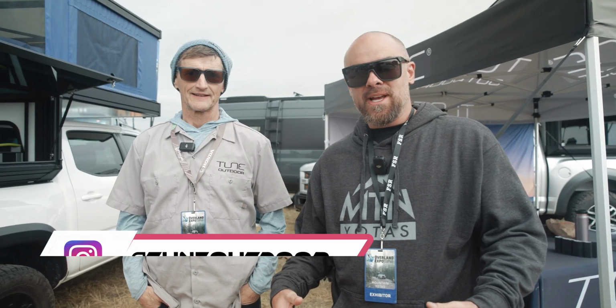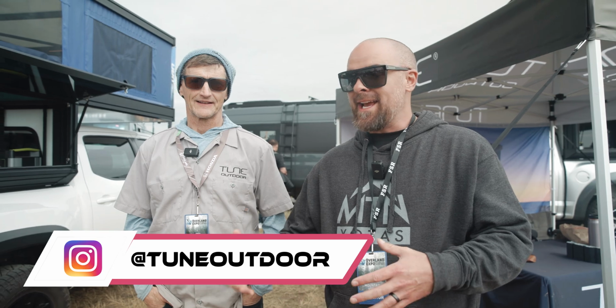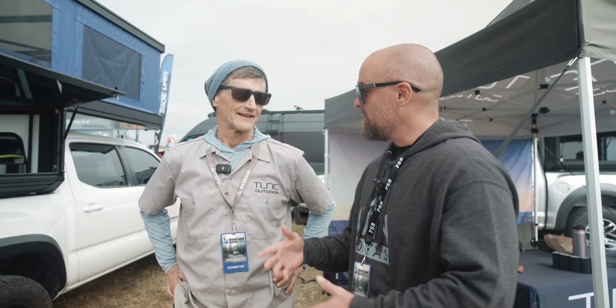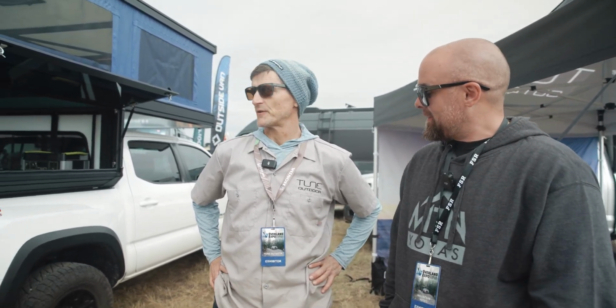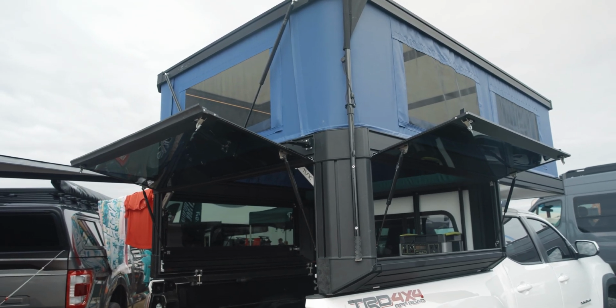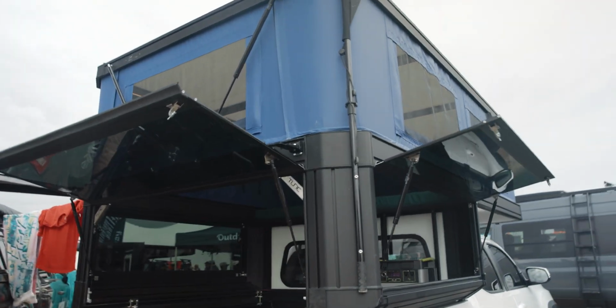We're at Toon Campers now. This is my favorite new canopy camper. We've seen it in person a few times. They're making a whole bunch of noise in the industry. Why don't you tell us about the camper, man? I'm Sean, one of the founders of Toon. It has the highest space to weight ratio in the market, 390 pounds on the Tacoma.